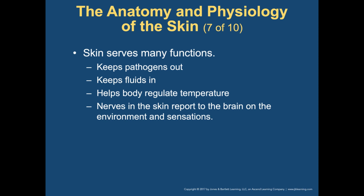Physiology: skin serves many functions. It keeps pathogens out, keeps fluids in, and helps to regulate body temperature. The nerves in the skin report to the brain on the environment and many sensations. This nerve pathway connection allows the body to adapt to the environment through response in the skin and surrounding tissues.